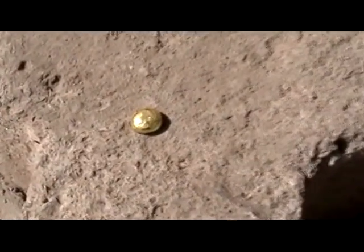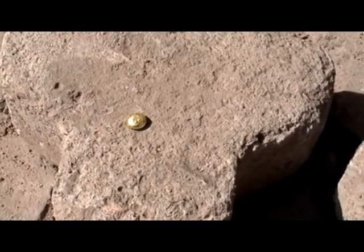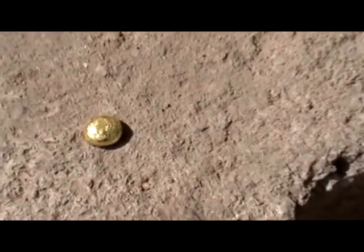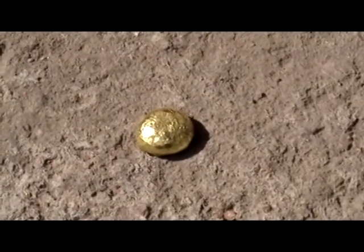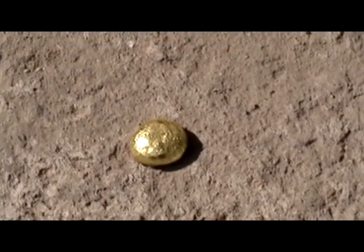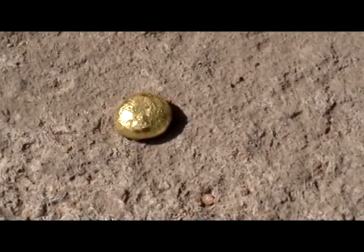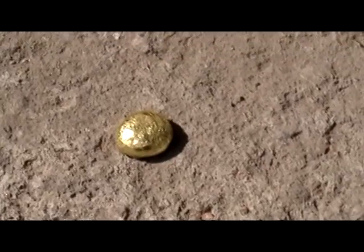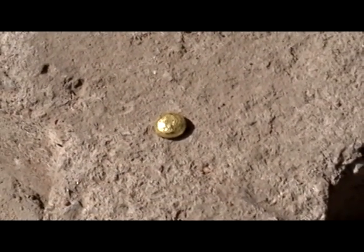So time to do some real work. We're in production mode now. Again, this came from the really good ore. We have some other smaller bits from the other ore. We're going to work on that side, but for now we're going to stick with this one. We're running about 15 bags per hour, and this is almost 4 grams for 2 bags, so we should be doing 40 grams per hour, no problem. So, all right, there we go.